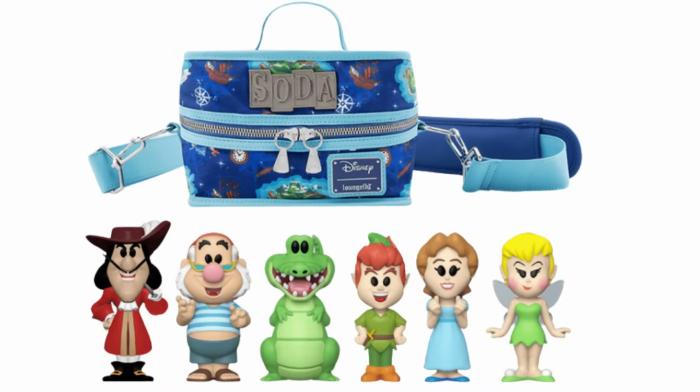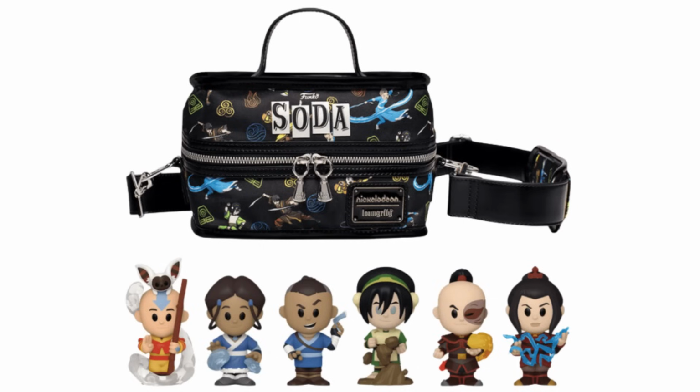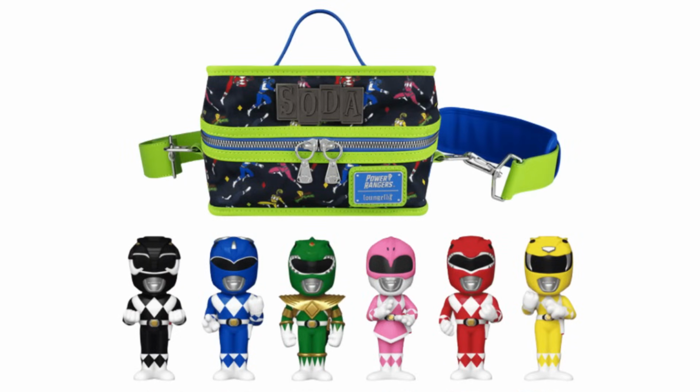Now, there have been some issues with some people not getting a chase, but there's a 99% chance that you are guaranteed a chase with one of these Funko Soda Cooler bags. And recently, they've come out with some pretty cool ones, like the XMen bag right here. There's also a Peter Pan cooler bag, the Peanuts cooler, which is very popular, the Avatar one, and the Power Ranger one. Now, these are all currently available on the Funko shop, and all these themes that I just read off to you guys are very popular IPs. They're franchises and characters that people love to collect.